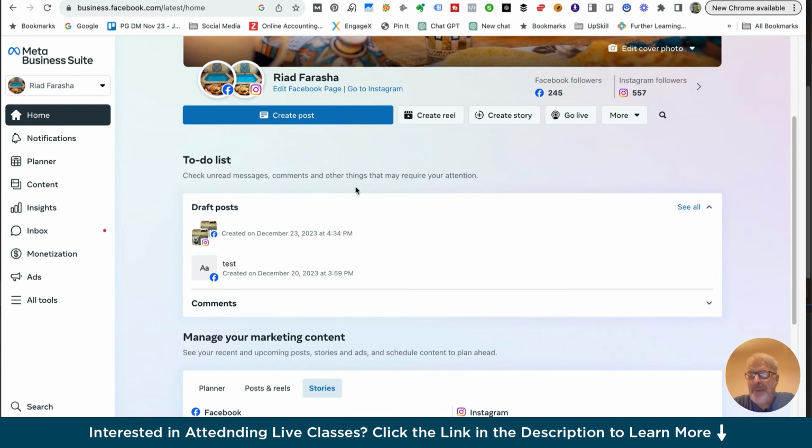Stories also help increase visibility because they appear at the top of a user's feed. So that provides prime real estate for visibility. And it makes it more likely that users will see your content and engage with your content. Yes, and there are lots of engagement opportunities. Stories are designed to be interactive with features like polls, questions, quizzes, swipe up links, and it connects with your audience in a much more engaging way.